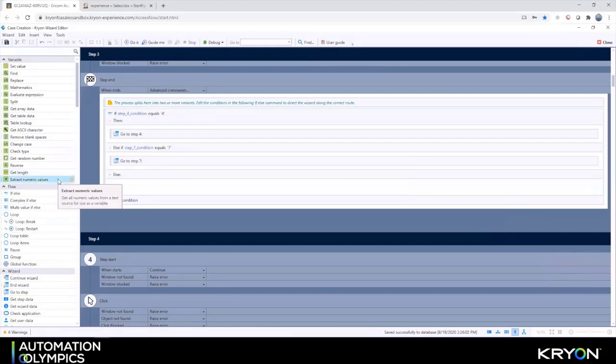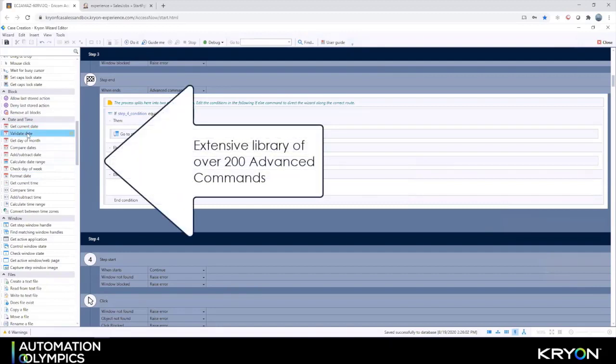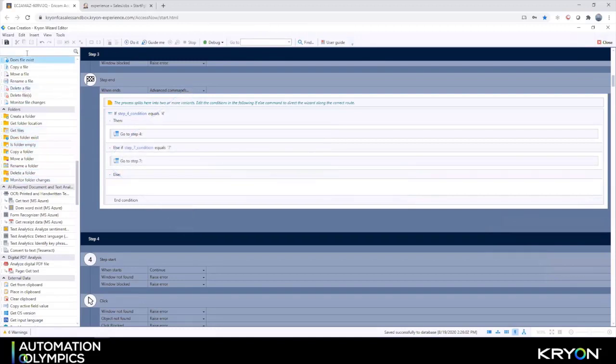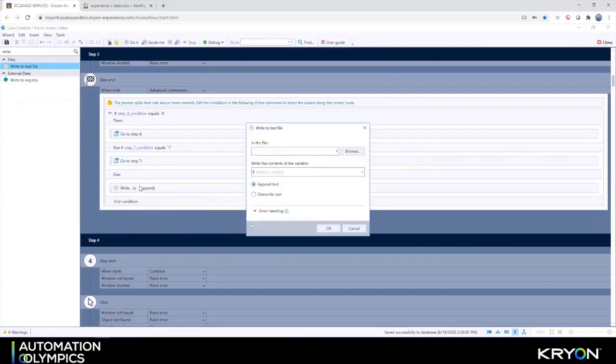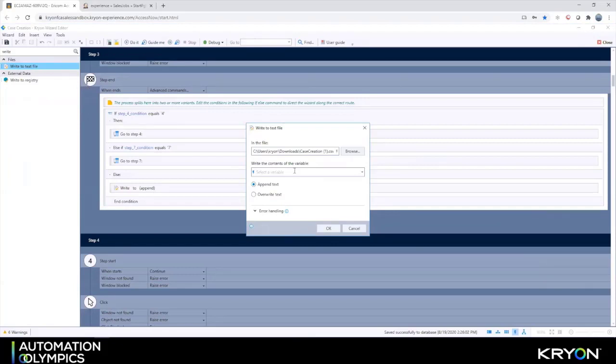In order to add more sophisticated logic to this process, Michelle can tap into Kryon's extensive library of over 200 advanced commands. She can either just drag and drop them into the relevant step, or type a specific search term. Each command provides an instruction to the robot to retrieve and utilize data from outside sources, read or write from an external application, execute scripts, manipulate Excel files, send and receive email, and much more.